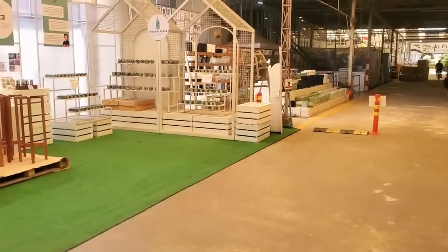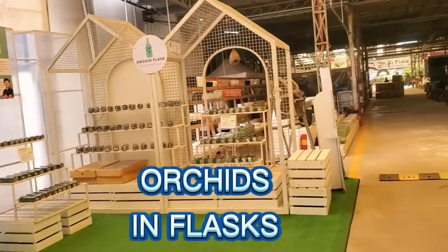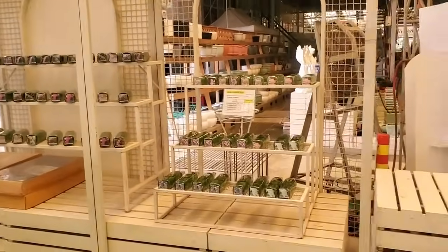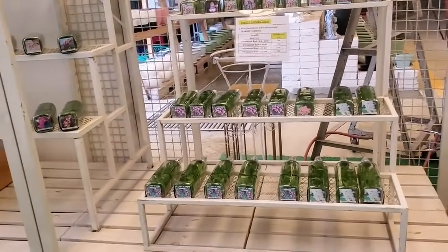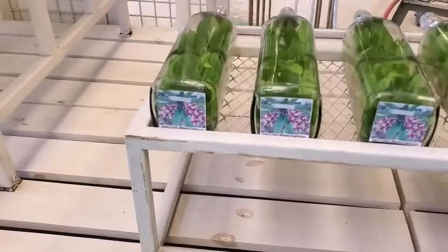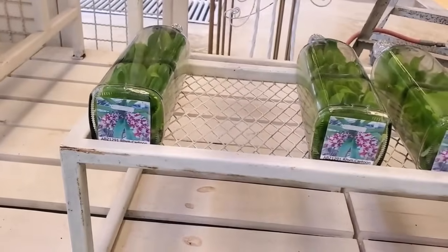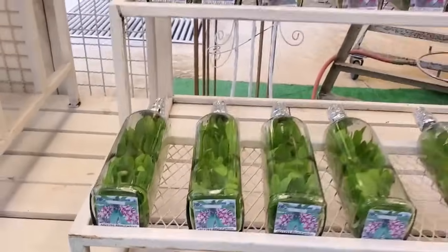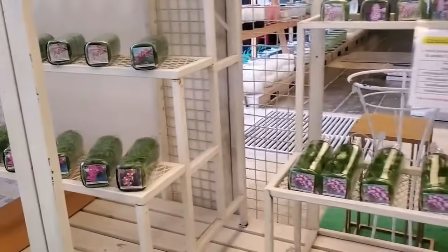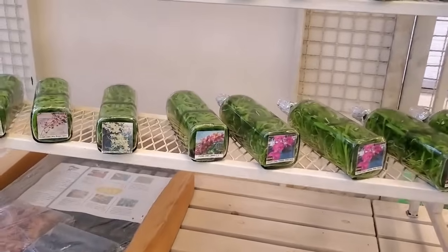Oh, here are orchids in flask. Let's get closer to the orchids in flask. Okay. So this is showing us, and they actually sell them. Oh, they actually sell them. Okay, look at this. Oh, these are Rhynchostylis. I would not buy Rhynchostylis because those are going to take such a long time. But for sure, I would try the dendrobiums in flask.